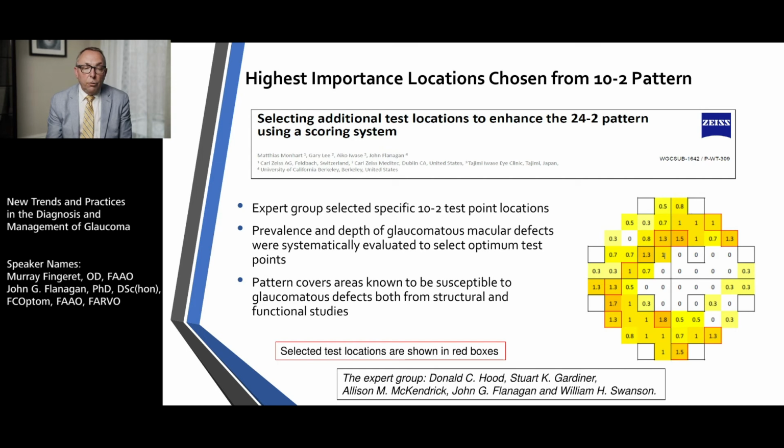Because of that and this growing need that was identified to try and really measure macular points a little more carefully, there was an expert group put together to look at what evidence existed in terms of where we should place locations if we wanted to get extra information by combining additional macular testing with a traditional 24-2. And here you see that the test locations that we eventually ran with are shown in the red boxes.